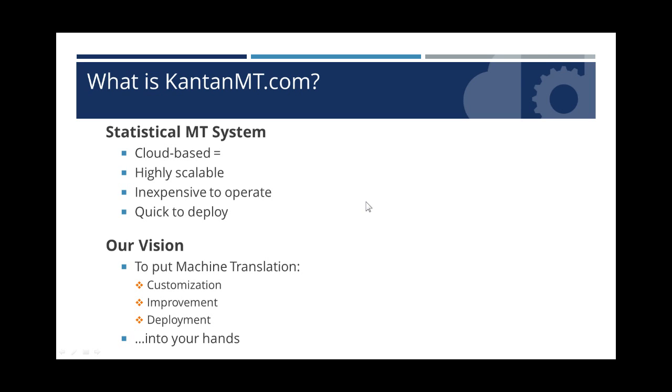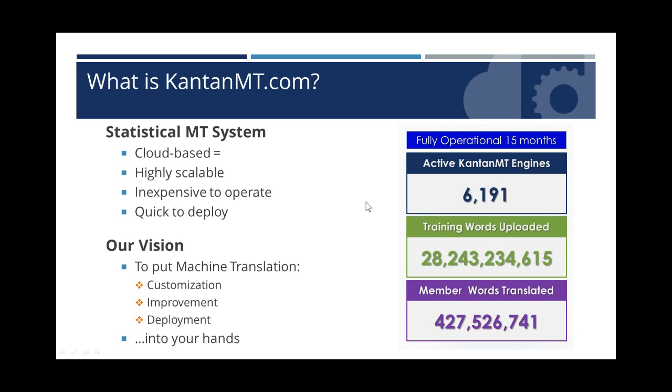We're in operation approximately 15 to 16 months, and we've had an incredibly good start, thank God, to our system. In the last 15 months, for instance, 28 billion words of translation training words have been uploaded by our clients. They've built approximately 6,500 engines in all languages. In fact, at the moment we support up to 400 plus language combinations. And members of the KantanMT community have translated over 427 million words over the last 15 months using our platform. So it's been a tremendous adventure for us when we launched the platform, and we've been able to create a lot of value with our clients, which is great.